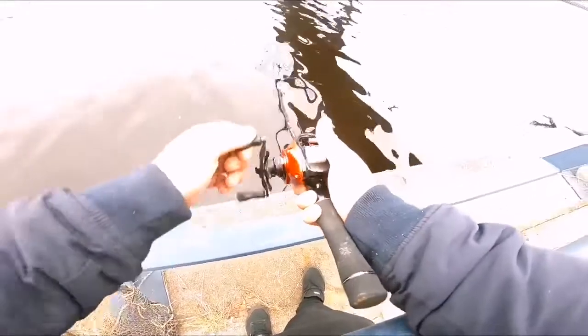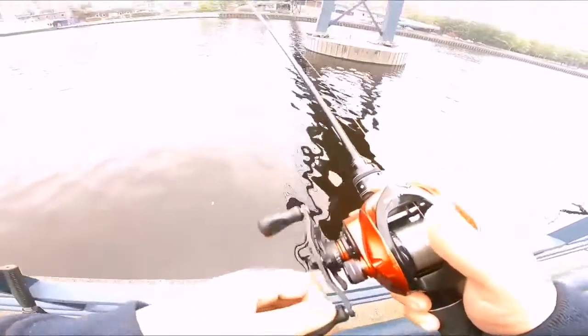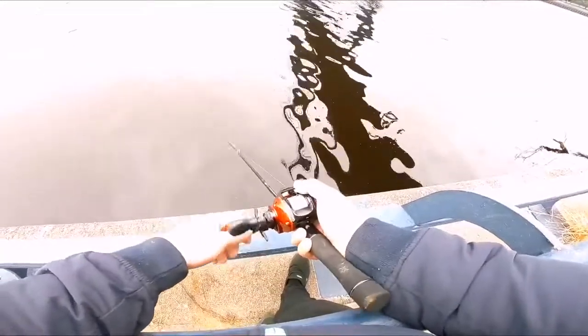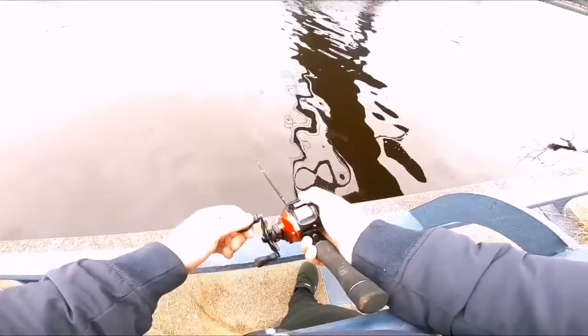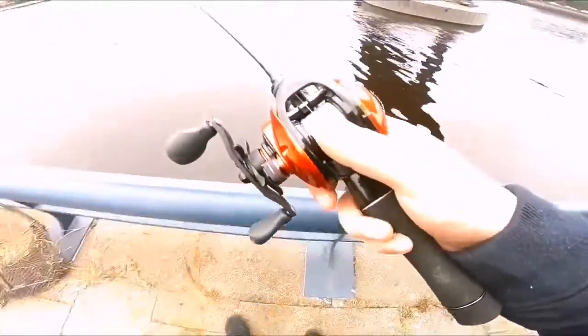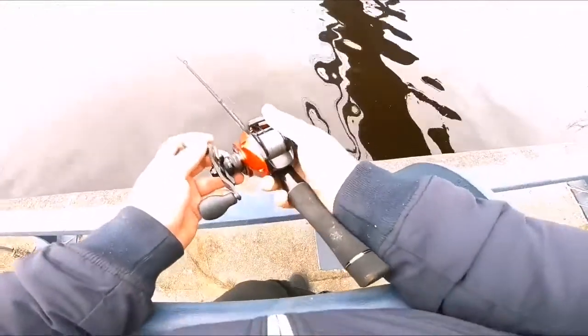Whoa, whoa, big fish. Nice one. Oh, it's a pike, it's a pike. So as you lot saw, I just had a pike, now I've just lost a pike. Yep. Hook popped out of its mouth, which is normally the case. Oh well, it's fishing for you. See if it'll come back.